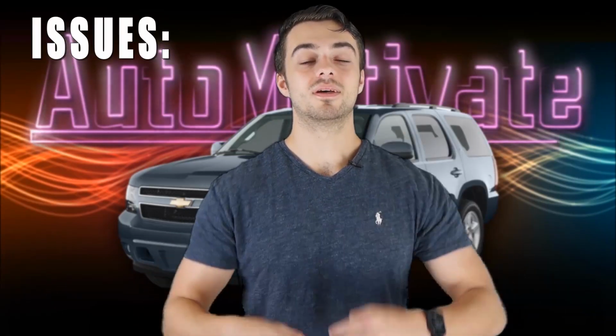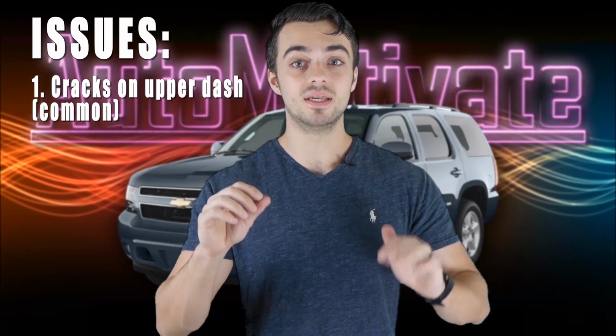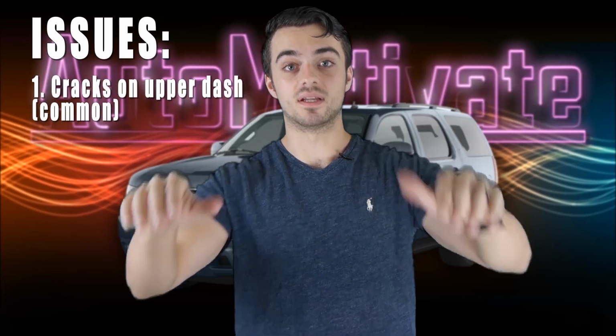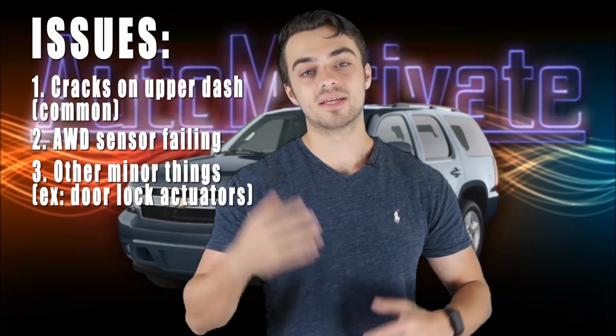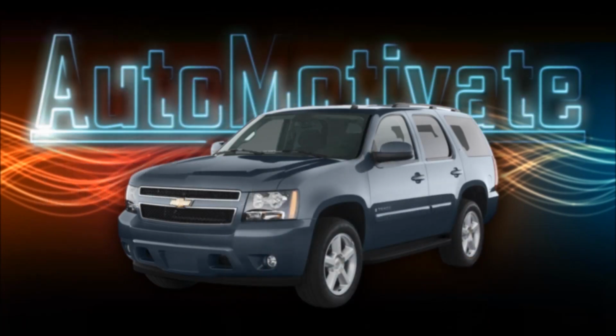And what are the issues? There's a common issue of the top of the dash cracking, the four-wheel drive sensor failing, and other minor things may fail, like the door lock actuators.